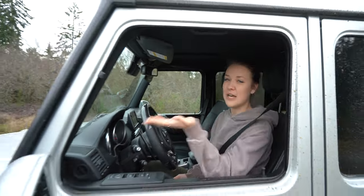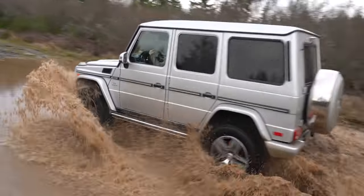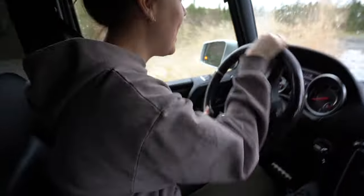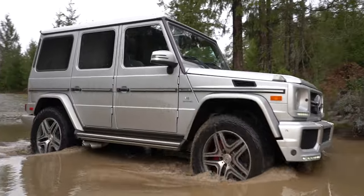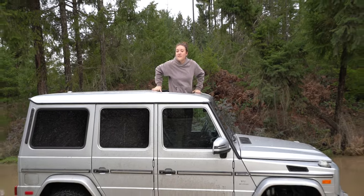So I called him and asked him if I could borrow the G-Wagon to move some furniture. He said, yeah. Little does he know, I've actually never driven a G-Wagon. And I thought, what better than to off-road it? This guy thinks he can take my Lambo to the dump. Payback time. Woohoo! This is fun. Well, I think this is a good place to leave Dave's G-Wagon.